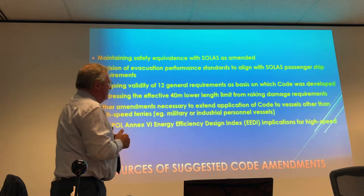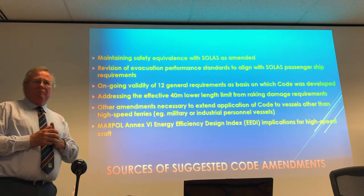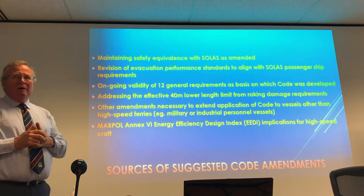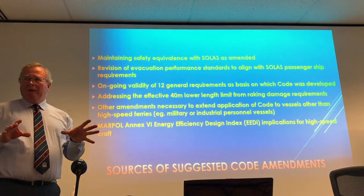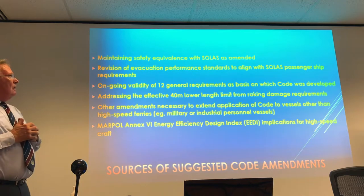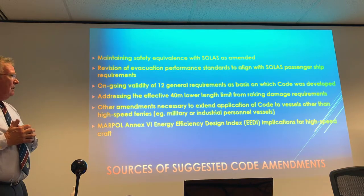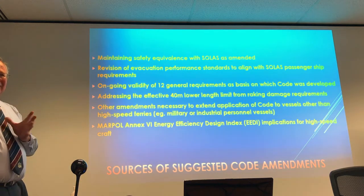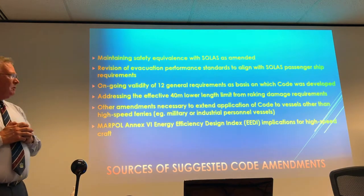The 40 metre lower length limit for raking damage is definitely a problem. We knew it when those amendments were adopted, but no one was building 40 metre and below vessels at the time, so it wasn't taken as a problem. But when you consider the small numbers of people that are going to be going out servicing wind farms, for example, this one person climbing up the pillar of a wind farm at a time, they're not going to be terribly big vessels, they're not going to be carrying a lot of people, they're not going to be actually at the wind farm all the time. So a lot of them are going to be below that 40 metre limit.